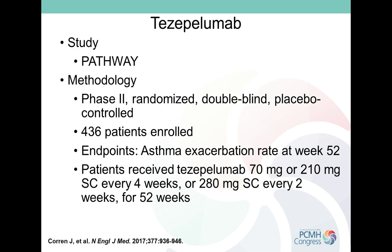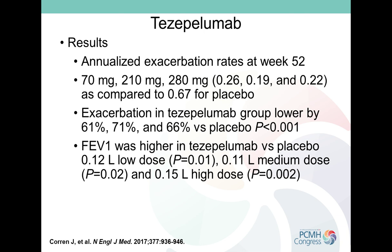Tezepelumab, again, this is the Pathway trial. This was actually New England Journal of Medicine this past year. But this is a phase 2 trial. Of all the trials I showed you, this is the only phase 2. And there were over 400 patients. They looked at asthma exacerbation, and they looked at 3 different doses, 70 milligrams, 210, and 280 every 2 weeks for 52 weeks. They looked at exacerbation rates, and all of them were better than with placebo. The exacerbation rate in the Tezepelumab group was lower by 61%. And again, if you look at the FEV1, it was improved, just like any of the others, but just didn't quite get as high as the Depulumab that I showed you earlier.